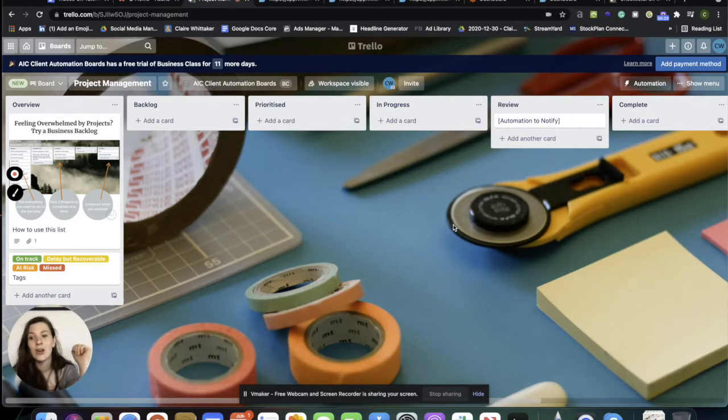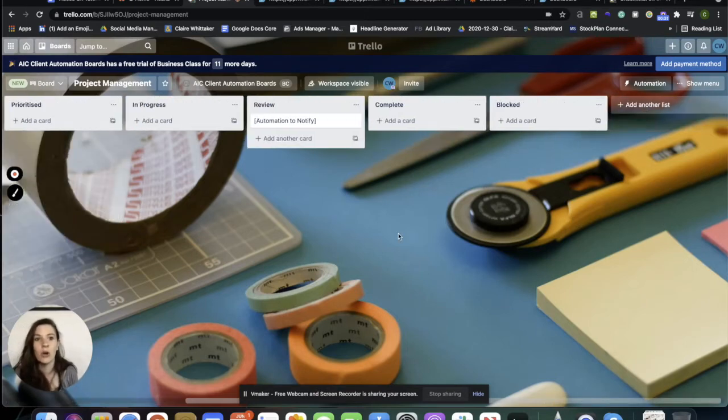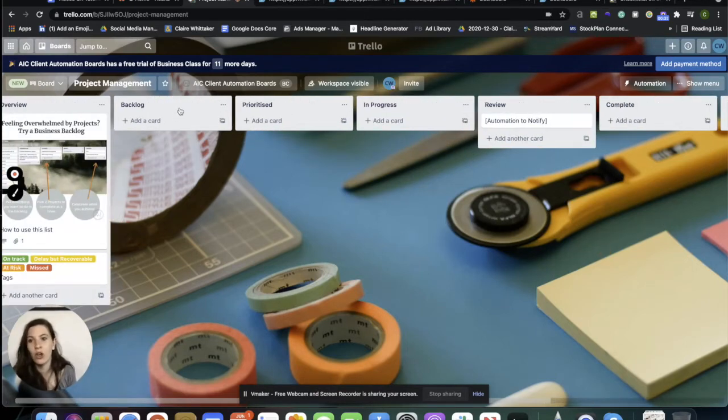So here we have a very simple Kanban board that I have created for managing projects. What you can see is you just have a few columns, which are your backlogs.